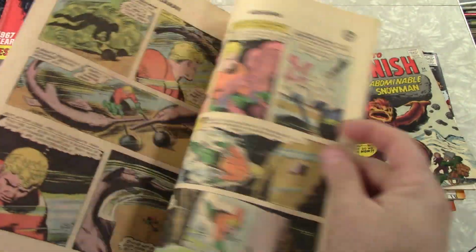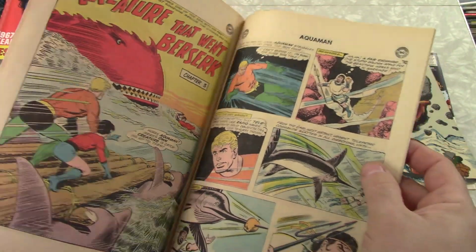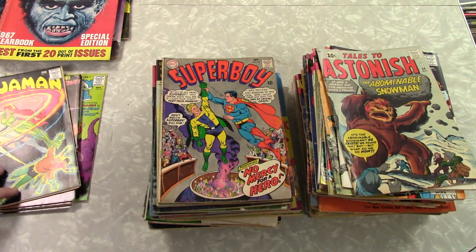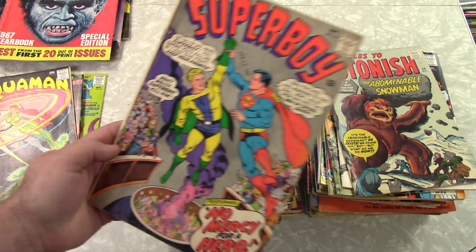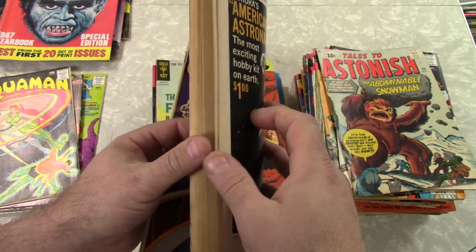Oh man, well, I'm glad you can't smell them, but holy cow, I opened this up and got a whiff. I kind of gagged a little bit, but very, very nice, clean condition. That one's got a lot of wear on it. It's a good reader copy though, solid.